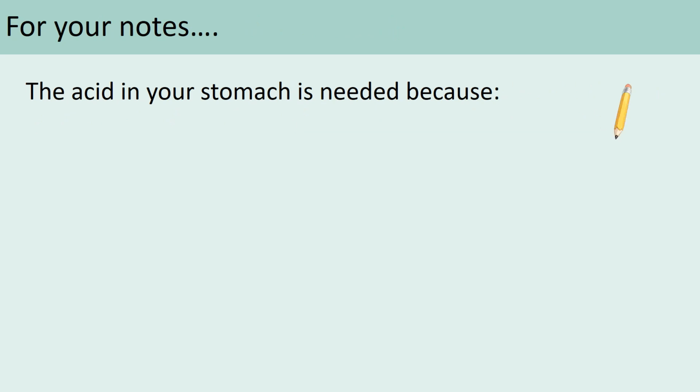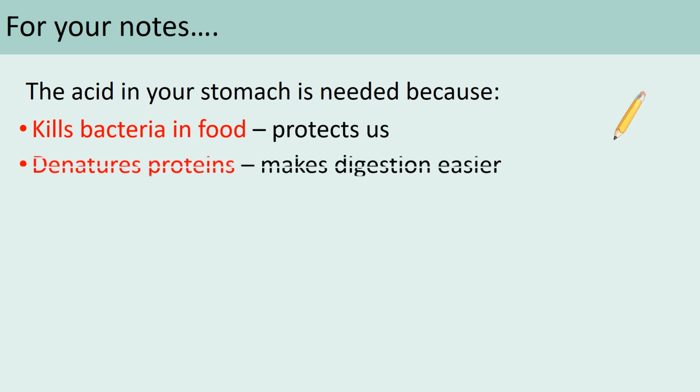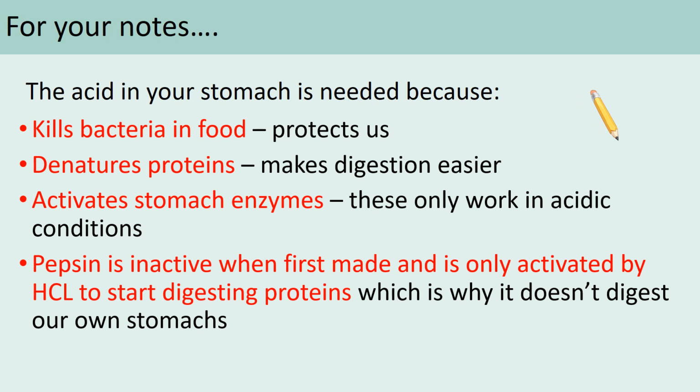So for your notes, this is the key stuff here. We need stomach acid because it kills bacteria in your food. So it protects us from things like E. coli and salmonella, obviously if you take on board too much of that. So this is one way our stomach acid helps our immune system. It denatures proteins, so it makes the digestion easier. It allows us to break down proteins better. It activates your stomach enzymes that only work in specific conditions, and pepsin is inactive when it's first made. It's only activated when acid is added to it.